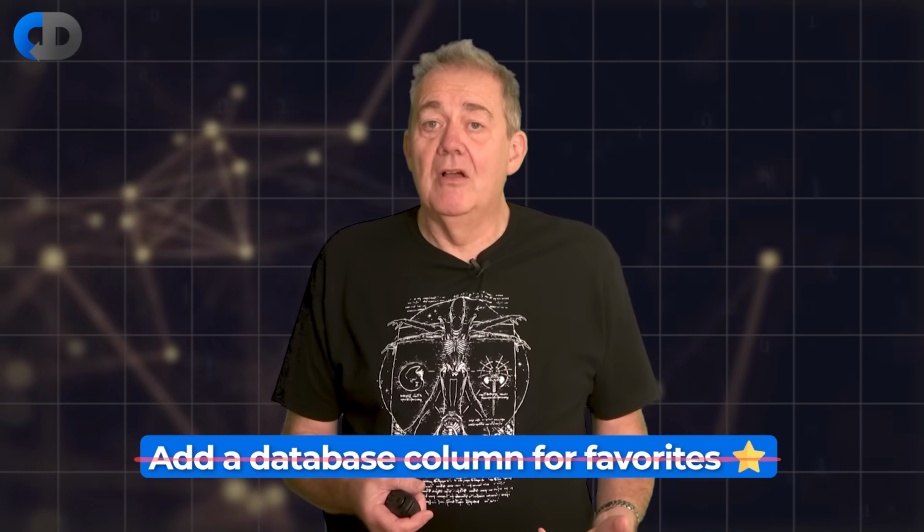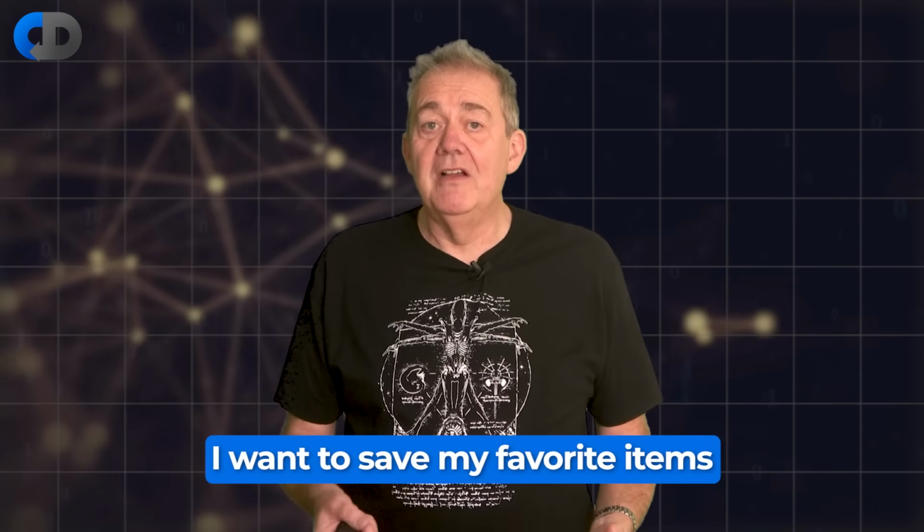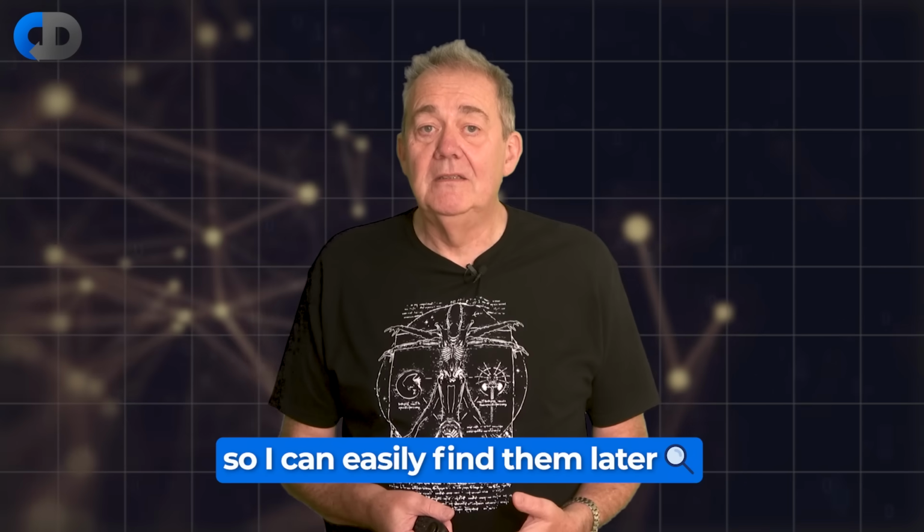The key points here are that we need to focus on these user needs, user value, not on the implementation. So instead of saying something like add a database column for favorites, say as a shopper I want to save my favorite items so I can easily find them later. This way we're not talking at the level of technical detail at all. Those are decisions for the development team and as part of the development process.